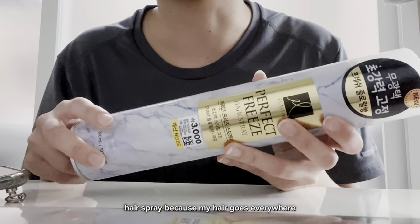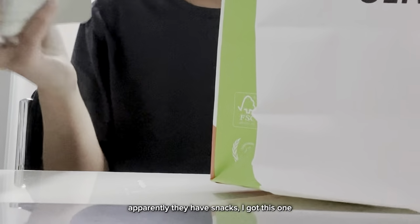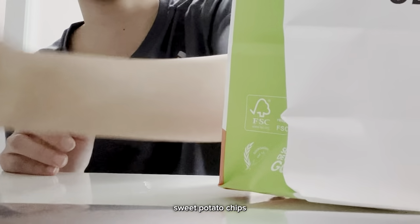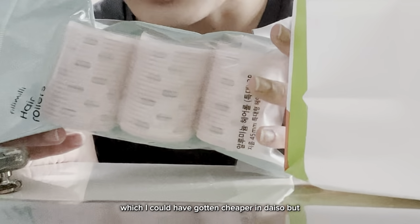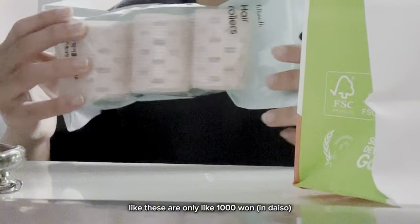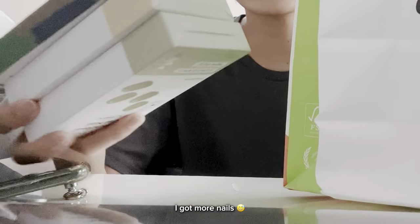Hairspray, because my hair goes everywhere. And I went to Olive Young. We have snacks. I got this one. Sweet potato chips. Never had sweet potato chips. Rollers, which I could have gotten cheaper in Daiso, but I wasn't really thinking. These are only like 1,000 won. This is 3,000 won. I got more nuts.